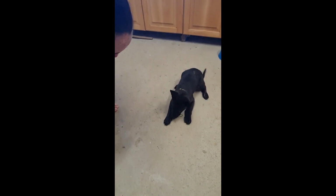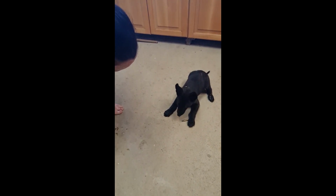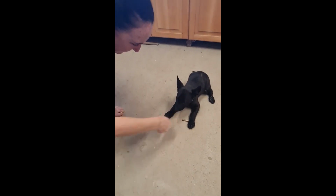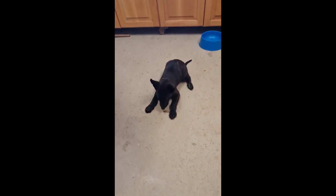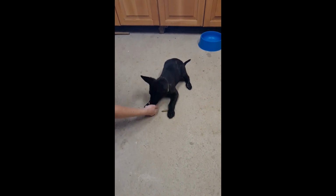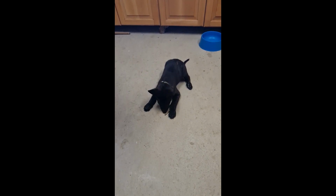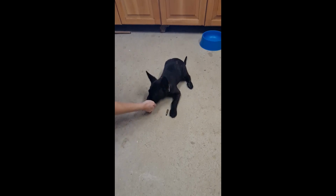So here he already lies down when he sees it or smells it. At the moment it's a lot about sight, but I'm teaching him the end product. So I'm starting at the end, teaching him what he will do when he finds the article, and then I'm going to teach him how to find the article. So we teach the end first.